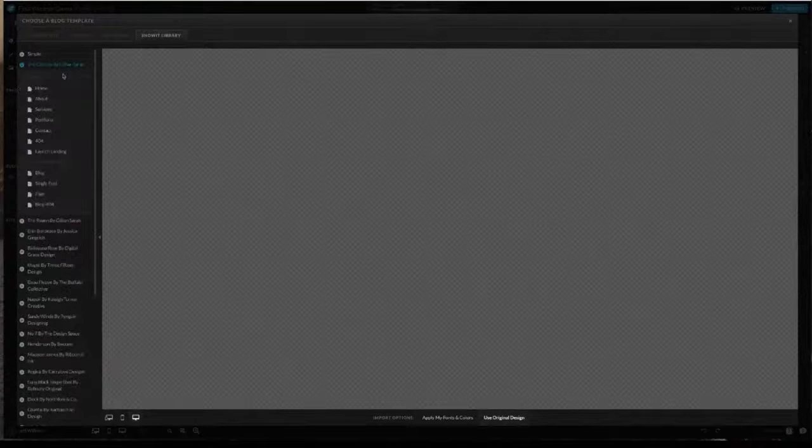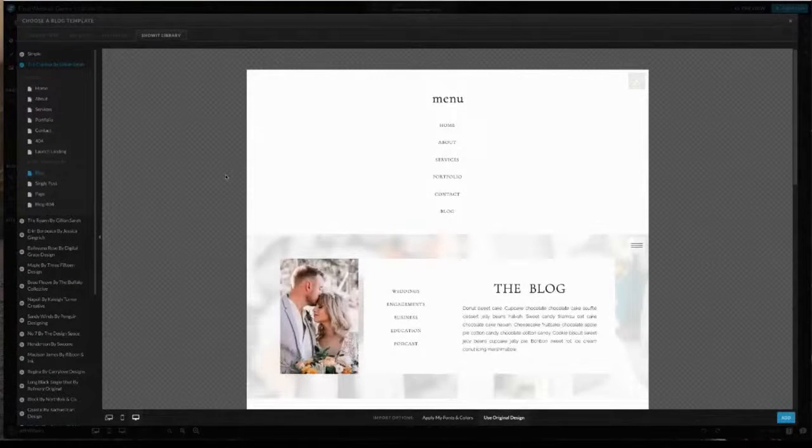And then from here, it gives me my current site, my sites, which we used before, my library, which is any premium designs that I might have in my account. And then the Showit library tab will give you access to all of the free designs in Showit. So you can jump in here and let's just pick the Clarissa here, and I'll check out the blog page.